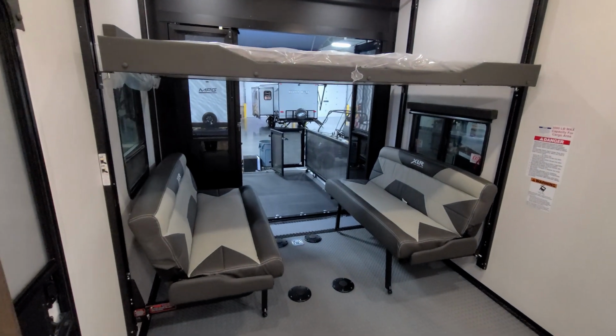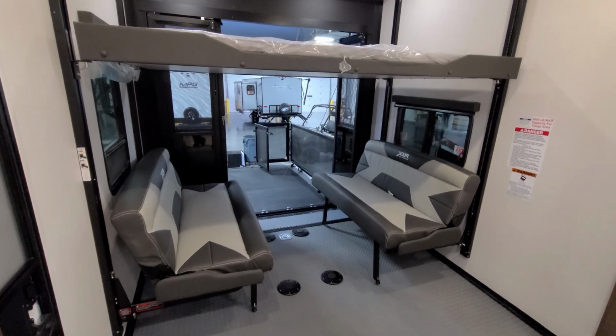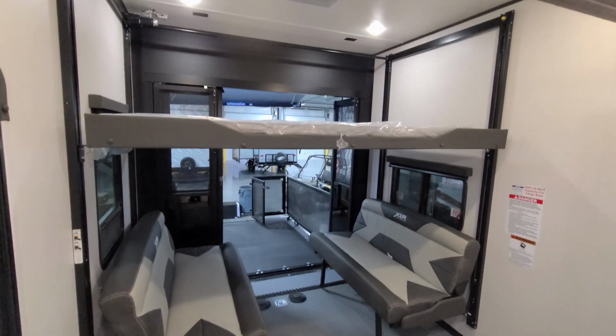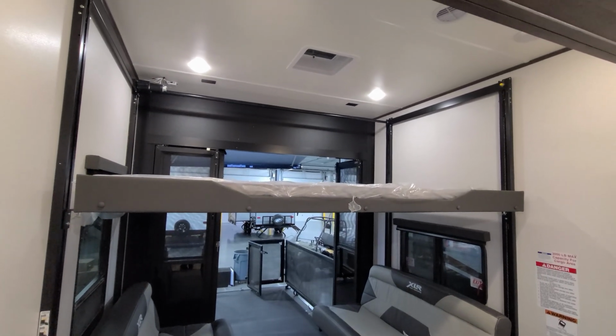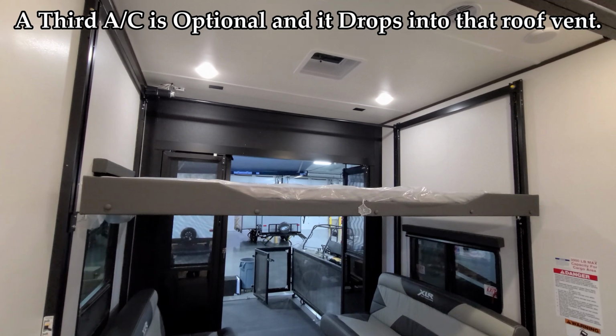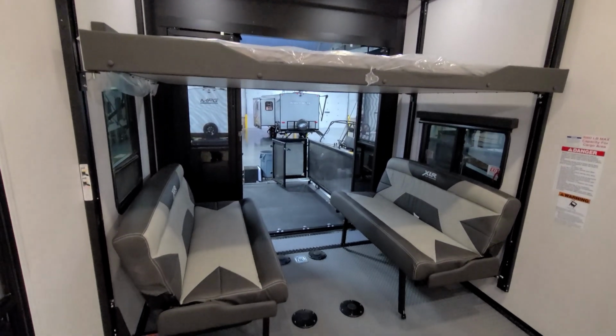Now here you can see again, 11-foot garage. You have the little dinette / bed area back here. So I currently have it where the top bunk is down. There's a little vent up there, some electric outlets up there. You have AC ducted back here as well. Have it in seat mode.